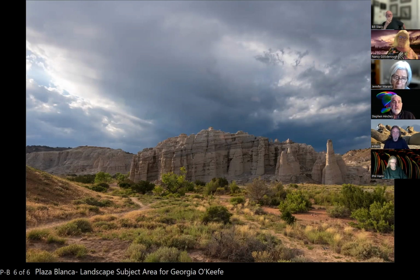I also would have thought that all these bushes in front seem to stop us from proceeding up to the mountains. But over on the left, you've got this path coming in. Maybe if we could have seen more of the path, and that path would have drawn us further into the image and up to the mountains.